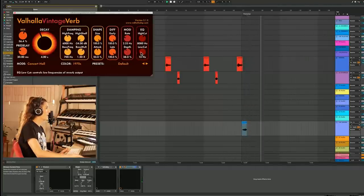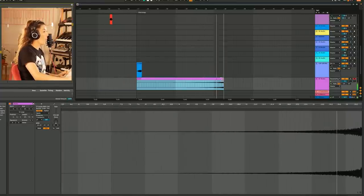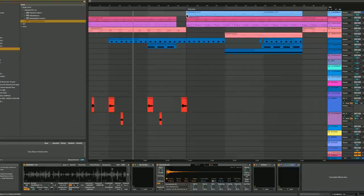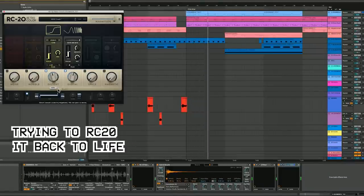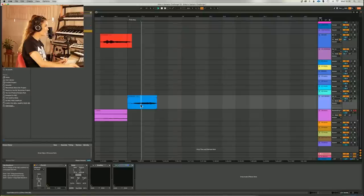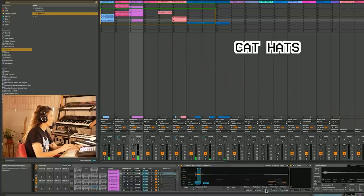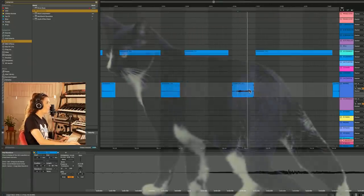She sounds mad. There she is, my angry girl. I don't know if it's the notes or the sound, but it doesn't sound good. I think we could turn that though into like some little percussive thing. That's cool. Okay, more cat.